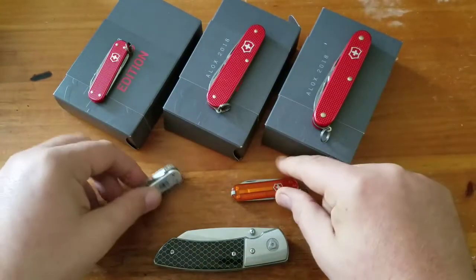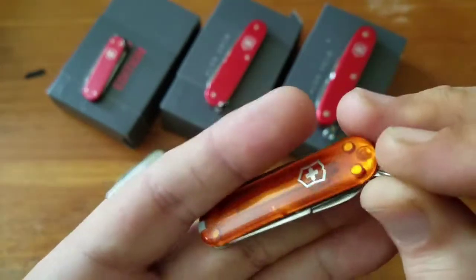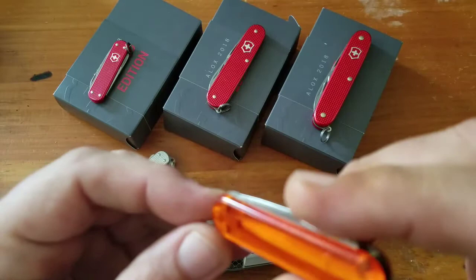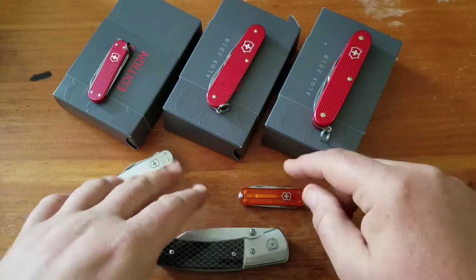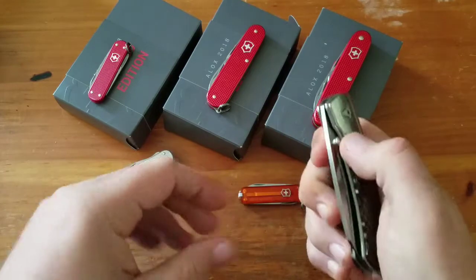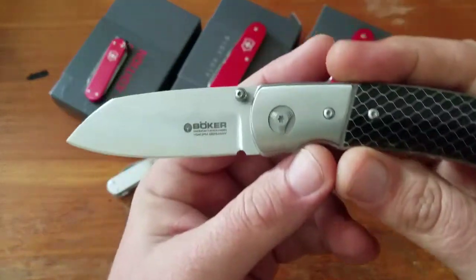And that locks in. And then I got this translucent orange Classic. I just didn't have this color in anything. I thought it was cool looking, so picked that up as well. The Jetsetter here is $60. This was $15. And lastly, the Boker Model 10 went on sale at, I think, Blade HQ.